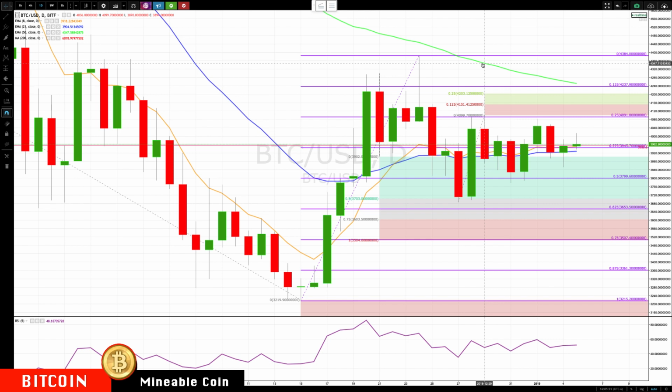Bitcoin already on the daily chart. There's nothing going on. It's actually forming a triangle formation. You can see that roughly here. I'm not even going to draw the lines. I'm more interested if we get a close above 4,000. I'm just going to call it 4,100. I'll start watching eventually for the return to about 4,237.